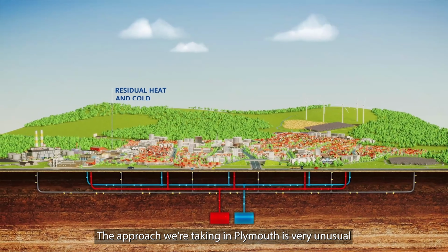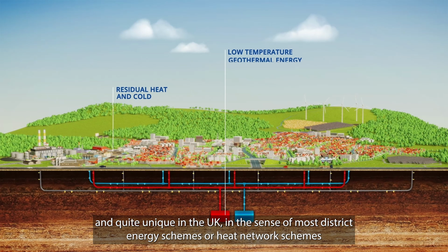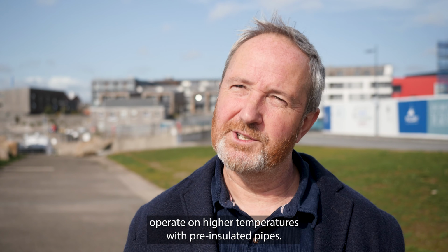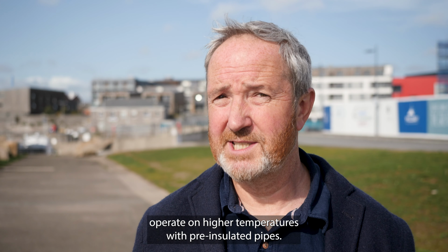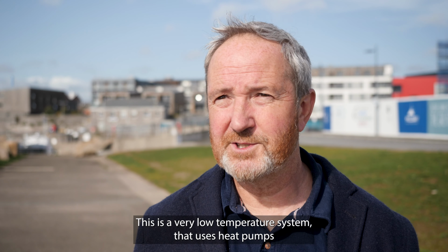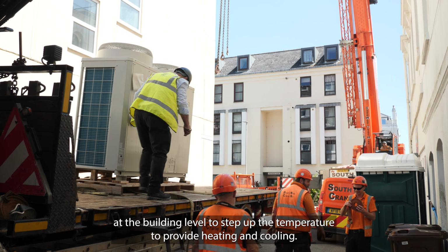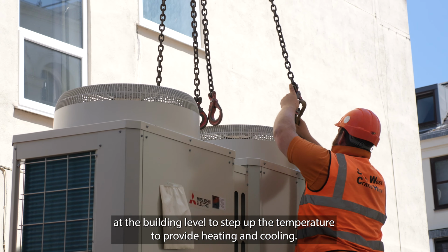The approach we're taking in Plymouth is very unusual and quite unique in the UK, in the sense that most district energy schemes or heat network schemes operate on higher temperatures with pre-insulated pipes. This is a very low temperature system that uses heat pumps at the building level to step up the temperature to provide heating and cooling.